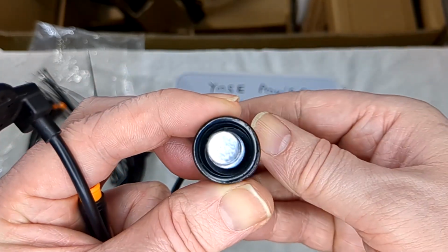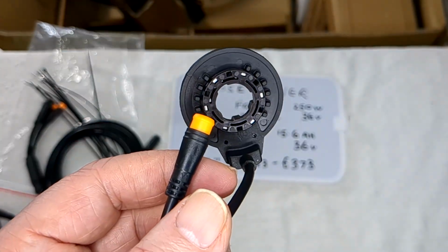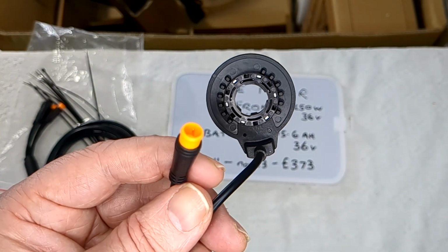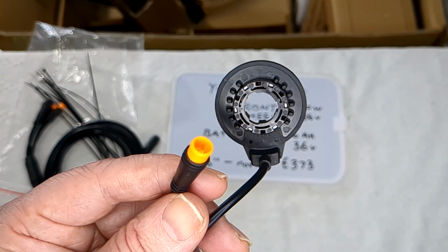Or vice versa, but you'll get the hang of it. It should fit most cranks, most modern ones. Apparently this won't fit Hollowtech 2 Shimano type cranks. For that you'll need to buy another one from their website.